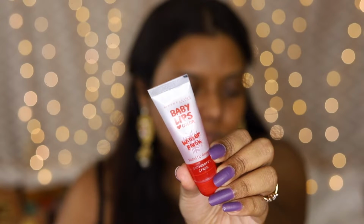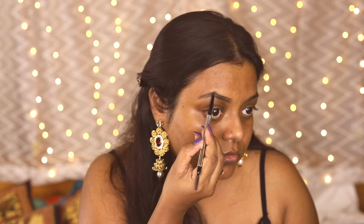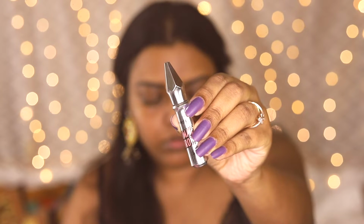Next I'm gonna go for this lip balm. Next I'm gonna fill in my brows. Till the time my moisturizer is getting sunk into my skin, I'm gonna fill in my brows using this Benefit Precisely My Brow Pencil in the number 5. To set my brows, I have used this Benefit Give Me Brow in the shade number 5.